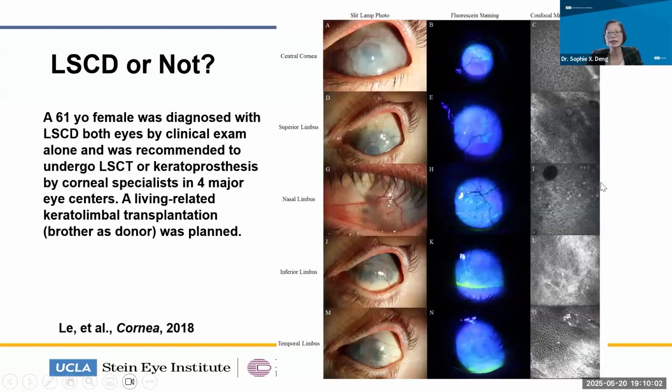So when she flew in to see us, this is how she presented: in the right eye, an opaque cornea and 4 quadrants of neovascularization, and the fluorescein staining pattern was somewhat different from those that I've shown you. So we performed confocal microscopy on this eye, and we found that in the central cornea, she had plenty of corneal epithelial cells, and in 4 quadrants of the limbus she also had a good amount of limbal epithelial cells, except in this quadrant where she had these goblet cells.